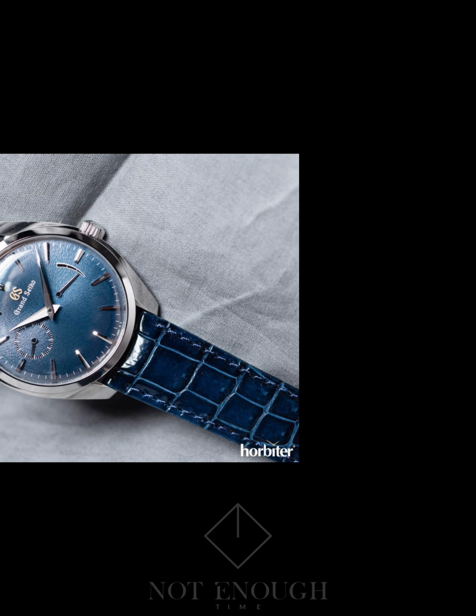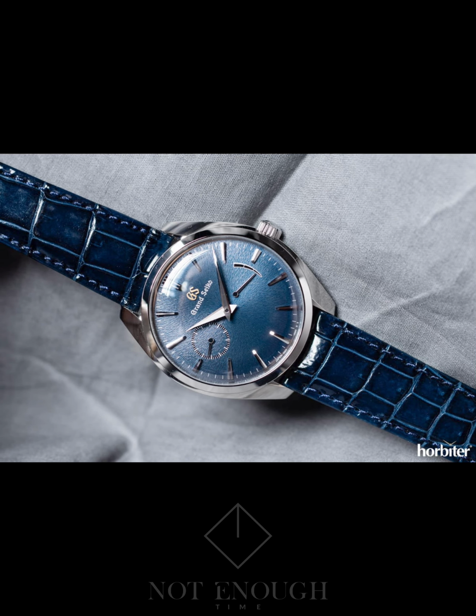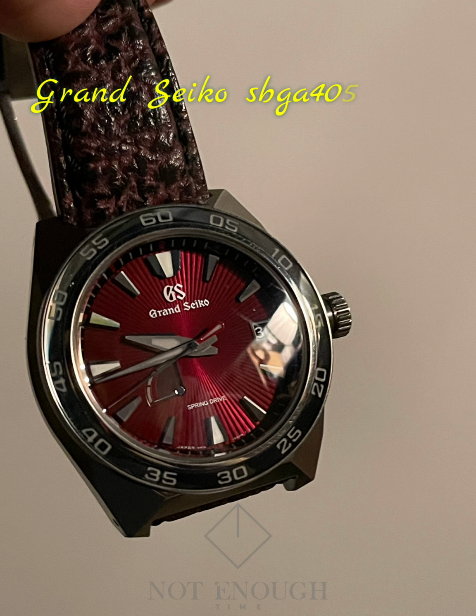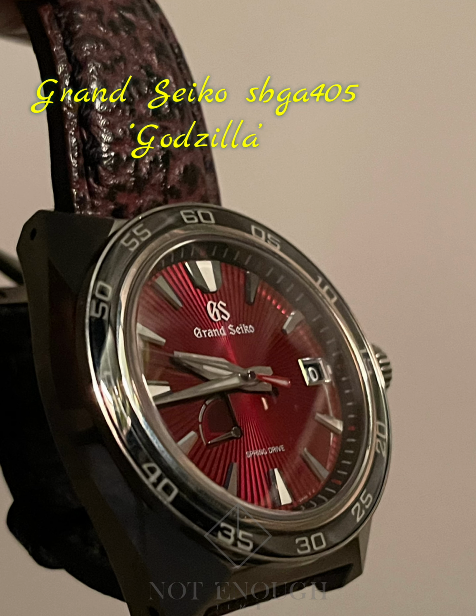The third watch I'm going to go into though, which I've got my eye on, I think may be the perfect GrandSeiko. To start with, here is the GrandSeiko SBGK005 from their sports collection. It's a limited edition of only 650 pieces, often called the Godzilla watch.